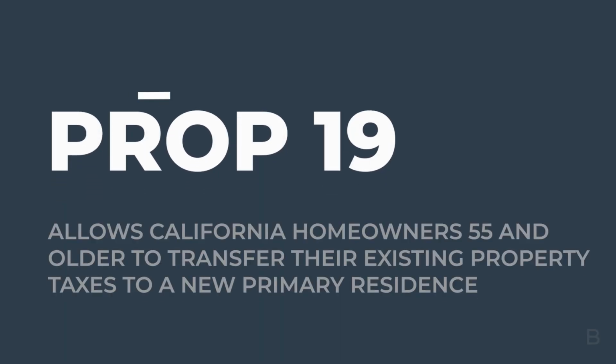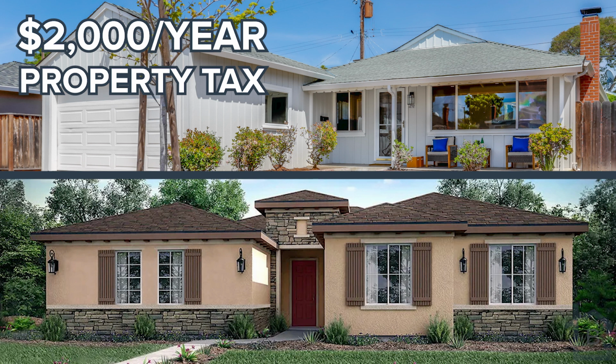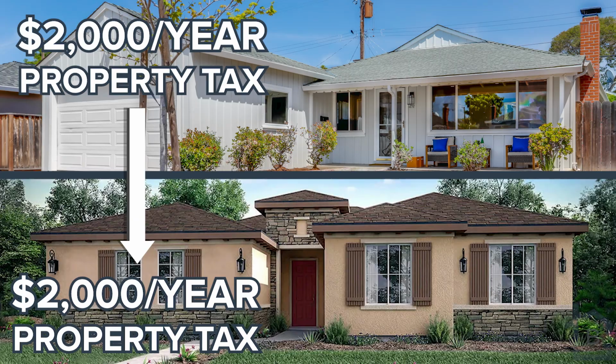Prop 19 allows homeowners in California 55 or older to transfer their existing property taxes to a new primary residence. So if you're currently paying $2,000 a year in property taxes, you can move that payment over to a new property. To understand how Prop 19 works, and if you're eligible, you'll want to watch this entire video.